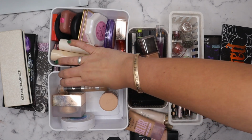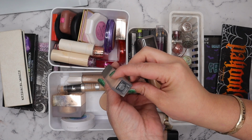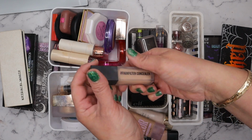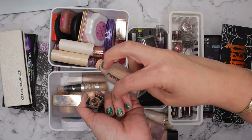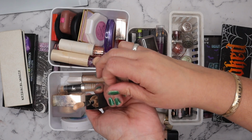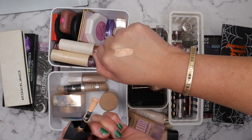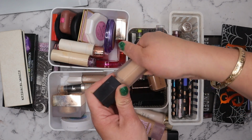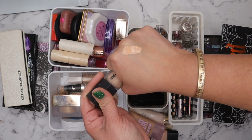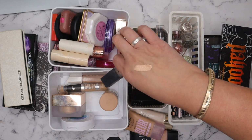Let's go on to concealer. So I threw in the Huda Beauty Full Filter Concealer. This is a luminous matte formula, like a satin matte. This one's really nice. This is in Vanilla Swirl. I think it's a light medium neutral shade. Maybe it's light medium rosy, can't remember. But it is medium buildable coverage, and it is slightly on the luminous side.